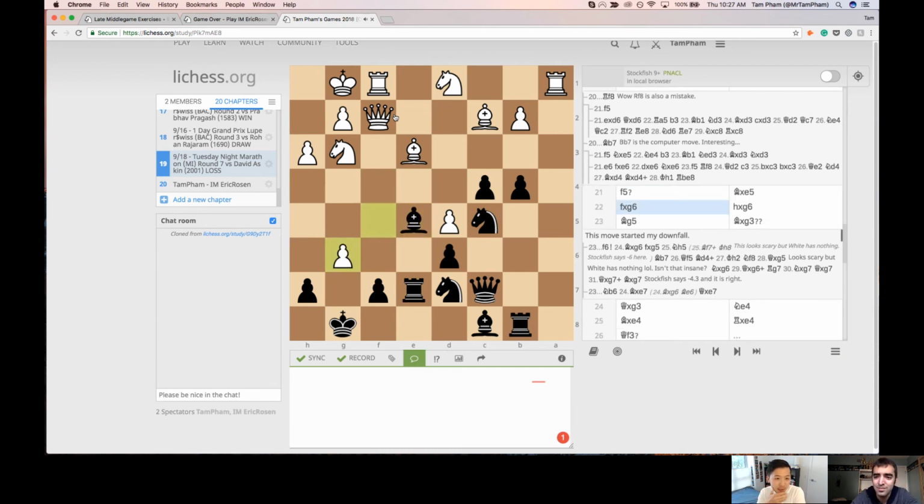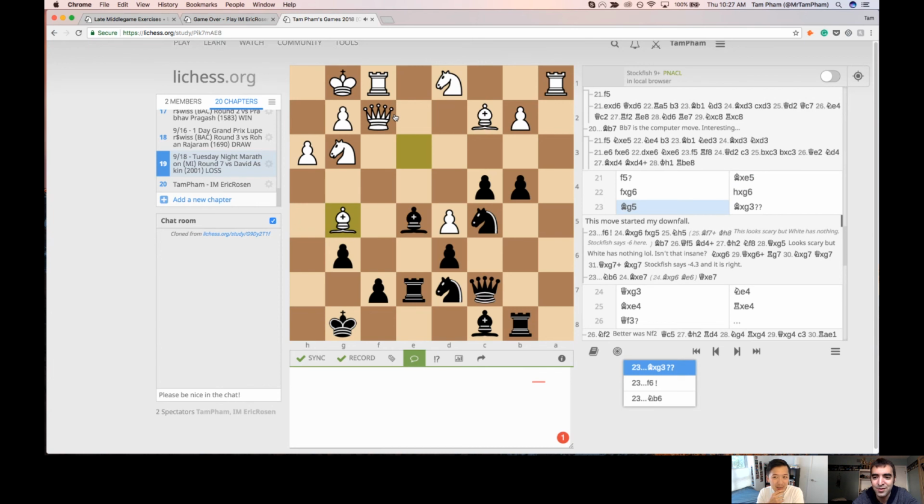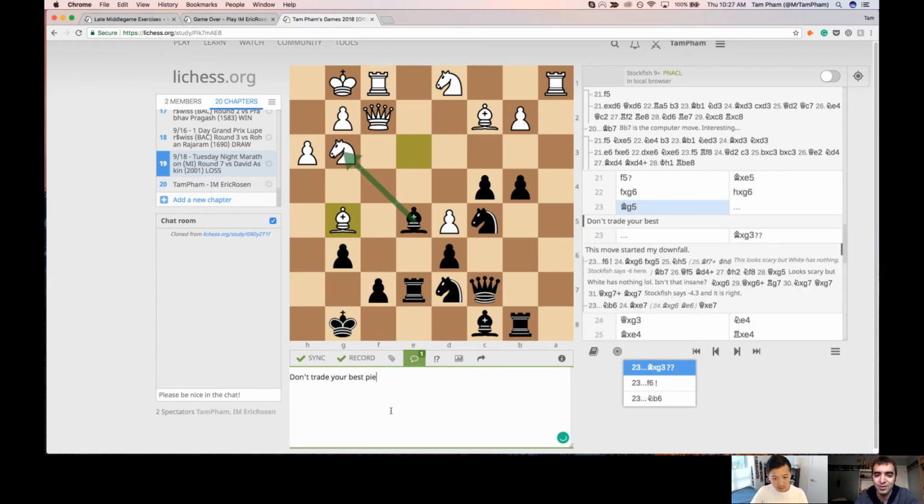And I think your one key mistake in this game, which is very easy to see in hindsight, is that you traded off your best piece. Your bishop on e5 should not be traded off. And again, it wasn't for anything concrete. If you're going to trade off your bishop, you want something really concrete. But here you're trading off a piece which is one of your most important defenders, defending the dark squares.